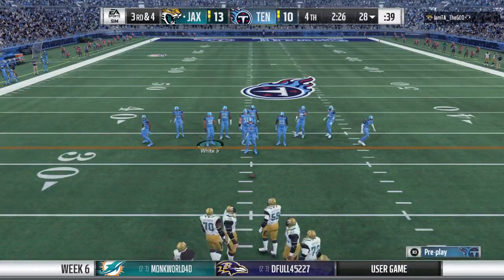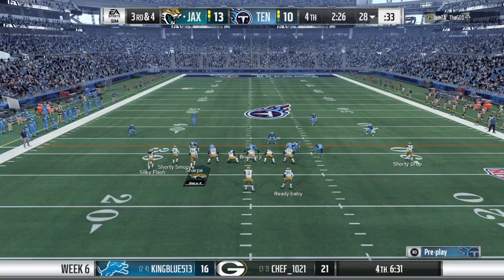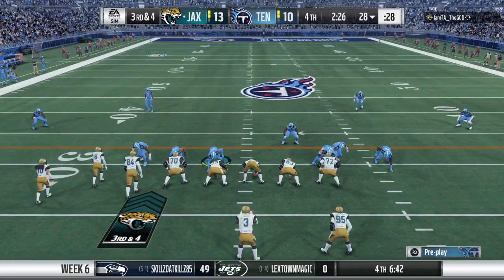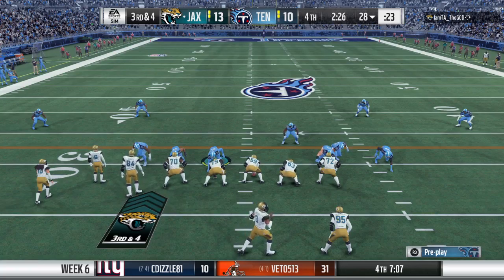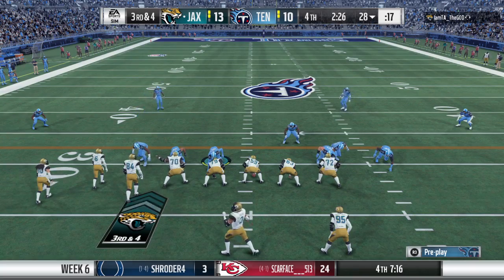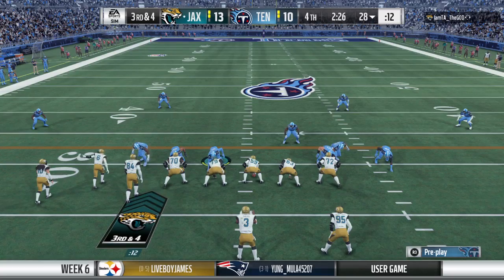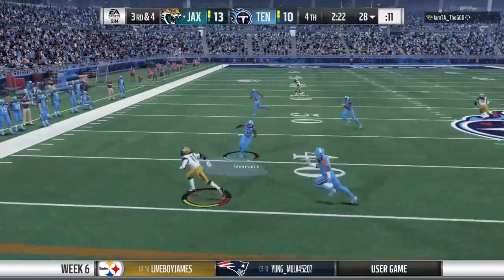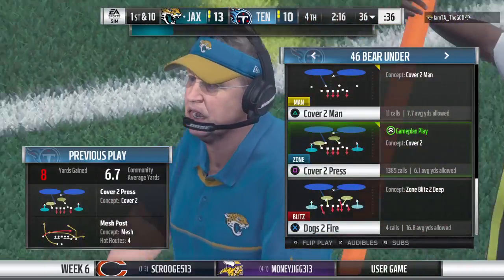The Jaguars on 3rd down. They've only converted once in 4 tries. This is 3rd and 4. They'll send a receiver in motion to the right. And a quick throw here. That's complete. 8 yards on the pickup there, and it moves the sticks.